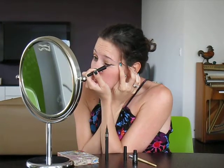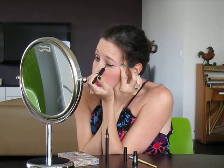So again, I'm just going to apply this to the top lash line. It just glides along nicely. And you don't have to be totally perfect because, as you'll notice, I'm going to blend it out. So then I'm just going to take my fingertip and I'm just going to blend it into my lid. And it creates this really pretty smoky effect. And you can make it as dramatic or not dramatic as you want. So I'm just going to keep on doing it, and you could even go onto your lid and blend it even more to create like a very dramatic smoky eye.